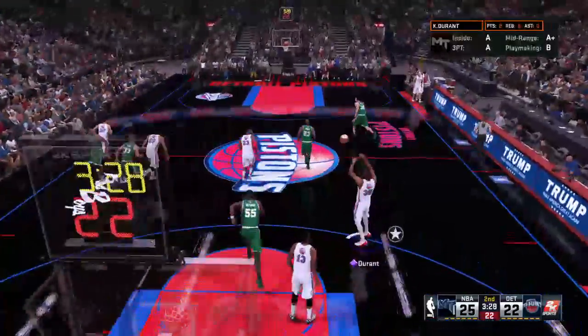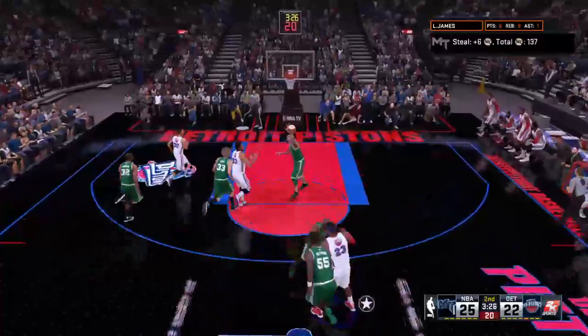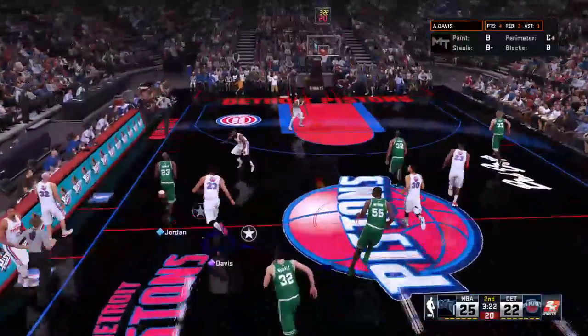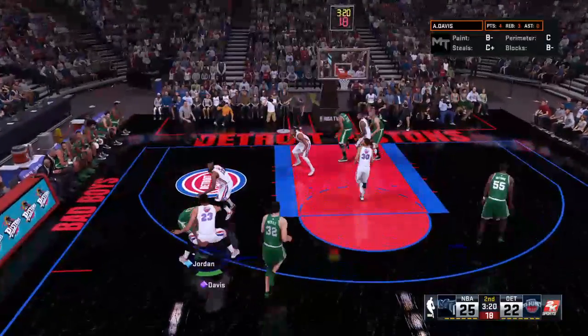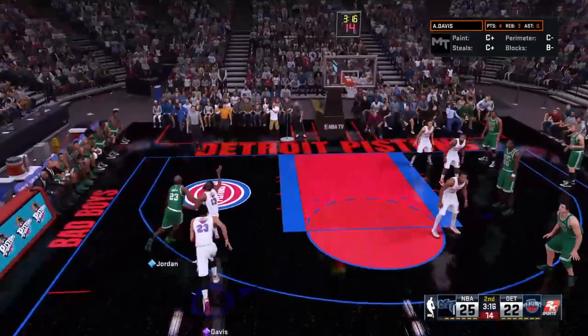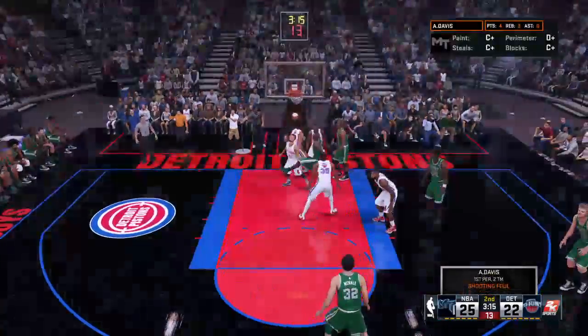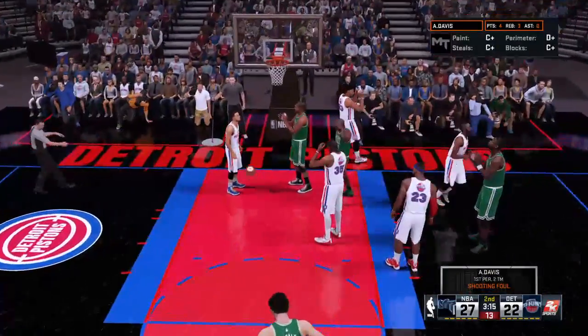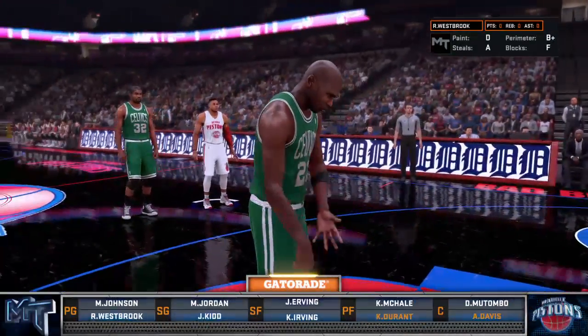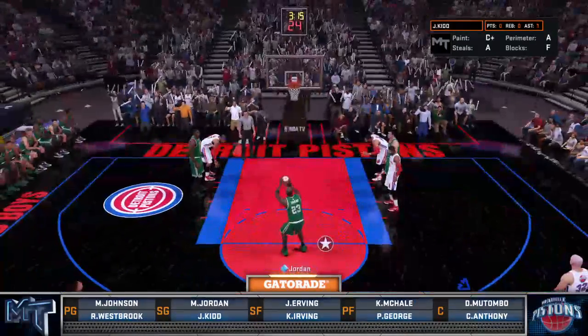And stolen by LeBron. Now Detroit moving it up. It's stolen by McHale. Harden against Jordan. No stopping him there. Jams it in as he's fouled. Chance now for a three-point play. That one on Davis. And guys, that's a big swing right there.